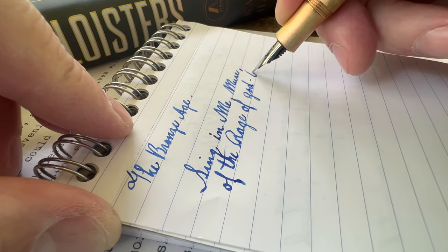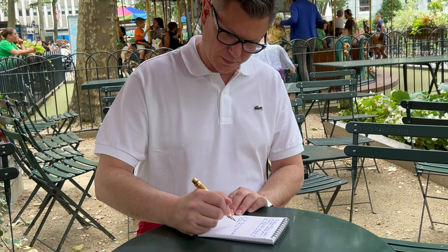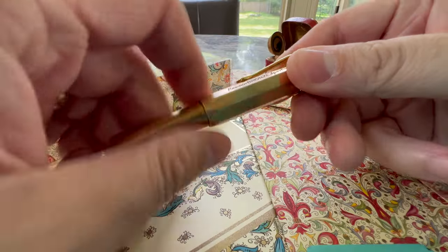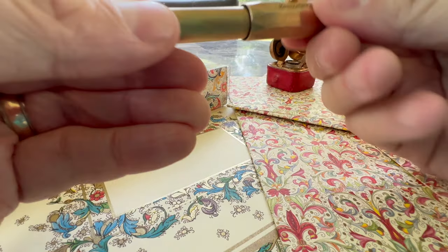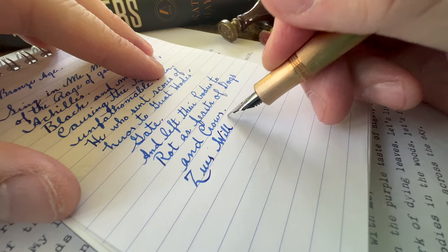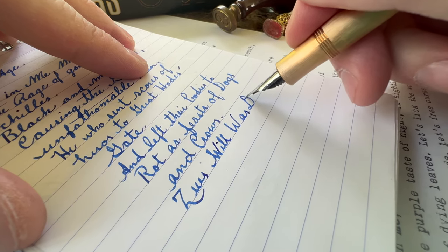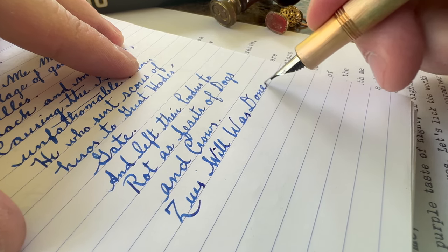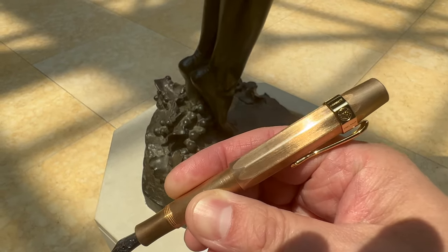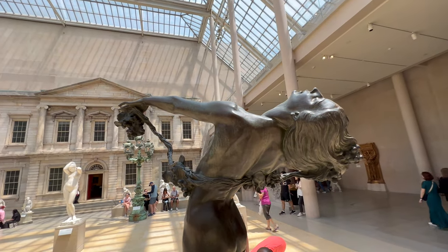This bronze Kaweco Sport fountain pen is more than just a Kaweco Sport in another material. Bronze reacts and has a conversation with your hand as you write with it. There is something about the quality of bronze that makes it feel warmer, that delights the eye, and ties it to 1,000 years of civilization and human advancement.